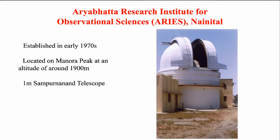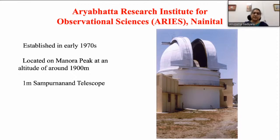The other observatory is Aryabhatta, the one operated by the Aryabhatta Research Institute of Observational Sciences, ARIES. This actually started off as the Uttar Pradesh State Observatory. It is located on Manora Peak at Nainital. It was established in the early 1970s with a 1 meter telescope, again a Carl Zeiss telescope, which is very similar to the 1 meter telescope at the Vainu Bappu Observatory. In fact, the person responsible for bringing both these 1 meter telescopes to India was Professor M.K. Vainu Bappu, who was the director of UPSO prior to his moving over and becoming the director of the Kodaikanal Observatory and setting up the Vainu Bappu Observatory.